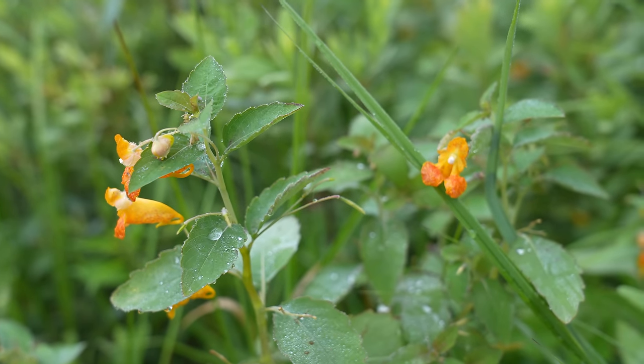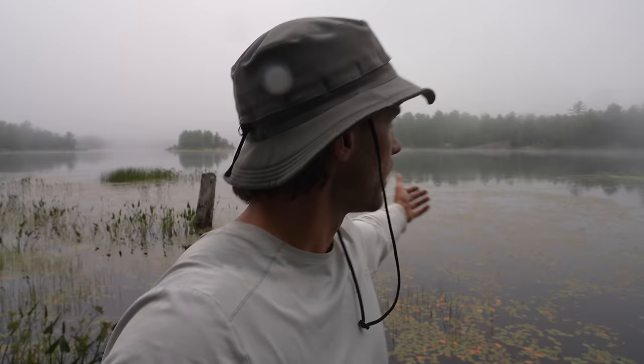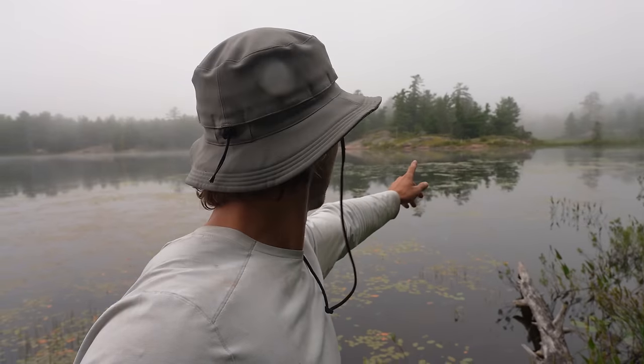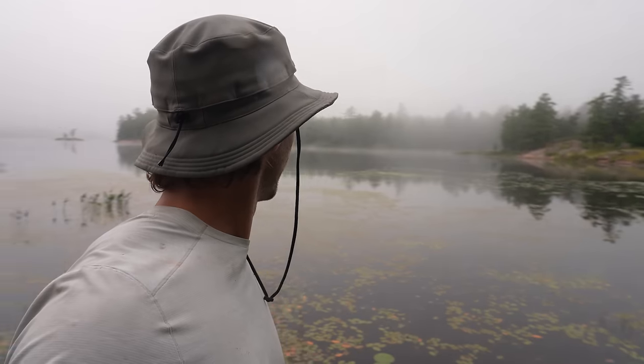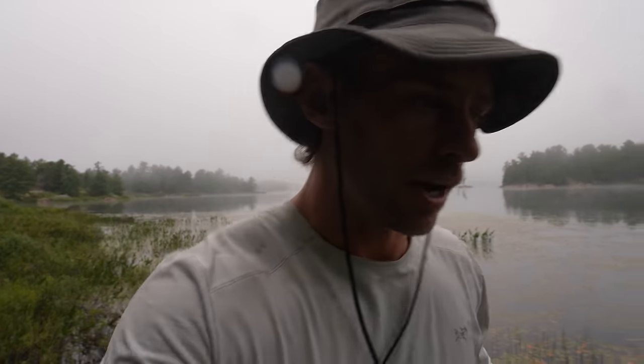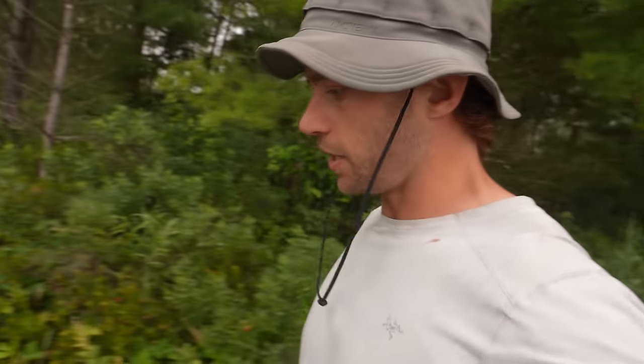Had my head down looking for frogs, and I look up and the area is really starting to clear up. It's my island or peninsula back there. I haven't scouted the whole thing out, so I'm not exactly sure. But the fog's moving out. It's kind of nice. Come on, I found a nice patch of blueberries. And a nice little sugar rush to get me going on the day.